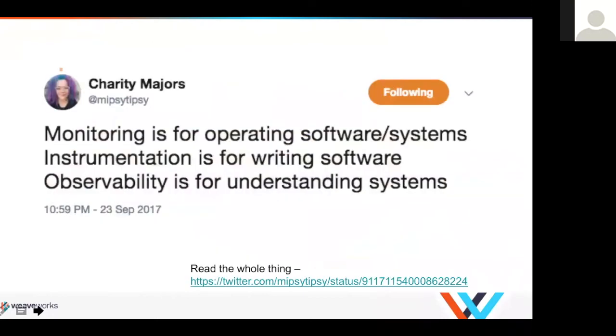Here's somebody who talks a lot about observability on Twitter. Her company, Honeycomb, specializes in it with tools for quite deep, high cardinality debugging. As you can see, she's trying to draw a contrast between operations and understanding here, being sort of related, but not quite the same thing. And there's a long thread on Twitter there that you might want to read.